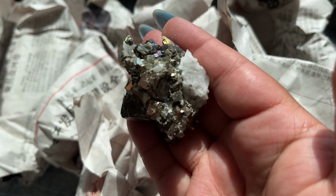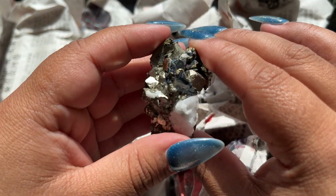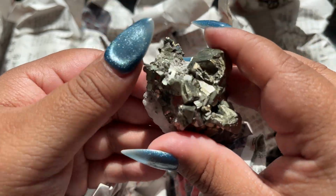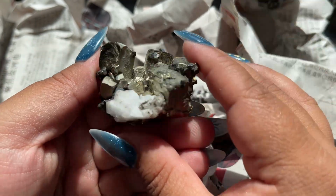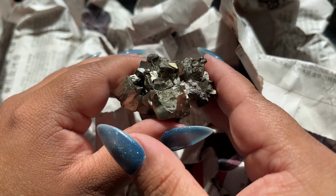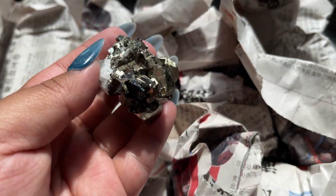So starting off with this piece, this may just look like your average pyrite, but it is not. It is actually a rainbow pyrite from Peru. I only got 2 of these specimens. All of the other Peruvian vendors had super large ones, so this was the only vendor who had minis of the rainbow. You can see the rainbow pyrite right there. Super gorgeous piece. There's a little bit of quartz on here as well. Really, really fun. These are collector's pieces, and Peru is known for their pyrite.